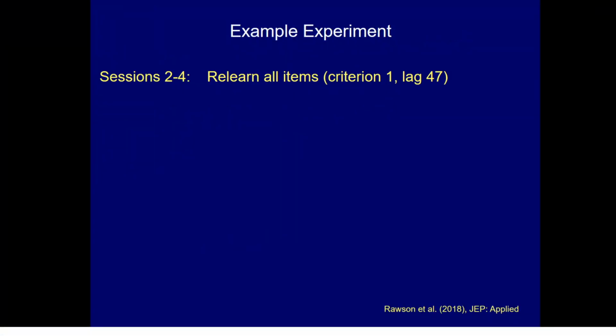Then they came back to the lab for sessions 2 to 4 to relearn the content. This is the successive relearning. However, during these relearning sessions, all items had a criterion of 1. You just go through it, get everything right, and they all had the long lag of 47.